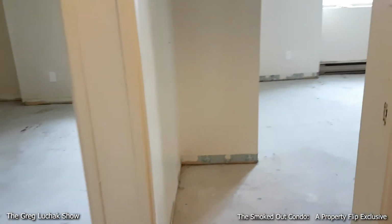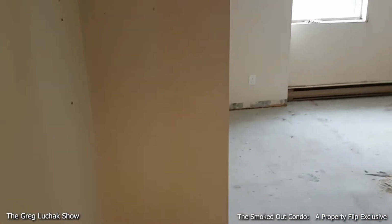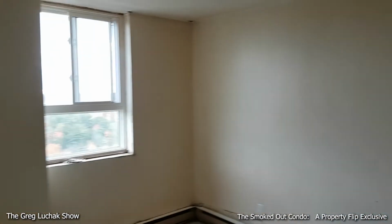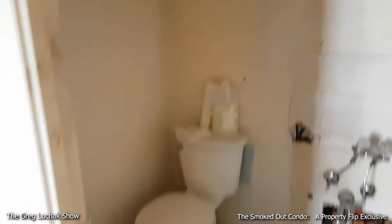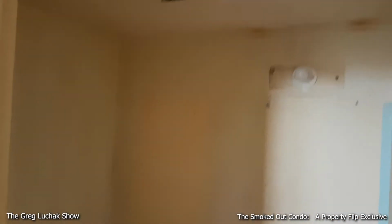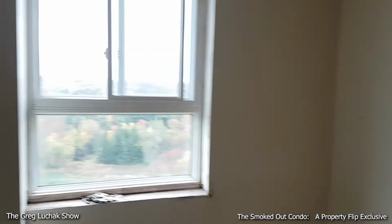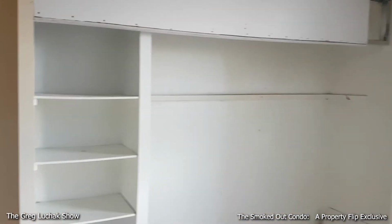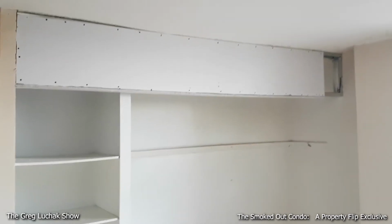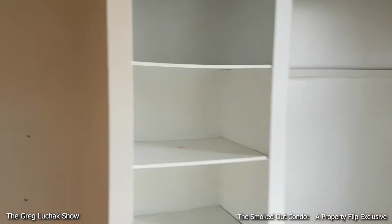The storage area, the floor has been stripped. Like I said, all the doors. We're going to the main master bedroom with the ensuite powder room. It's all been stripped down. The powder room's been stripped down. We left the toilet simply so we could have a toilet while we're doing some work. I'm going to pan around. You'll see the big main closet has been removed.